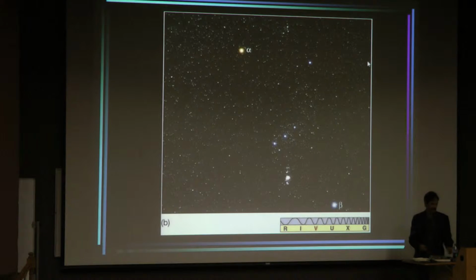Now, we can look at the same object in space using different wavelengths to see what it looks like. If we just use visible light and we look at Orion, we see exactly this. Although with the unaided eye, we won't see all these stars. But we will see the belt stars and the main stars and the corners. And you can even see a little bit of this haziness with the unaided eye.